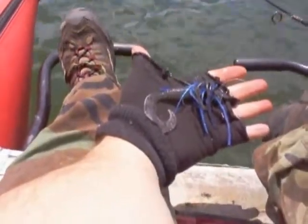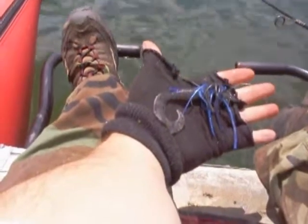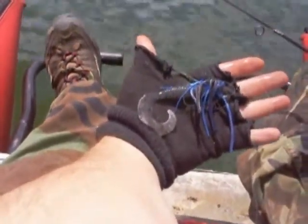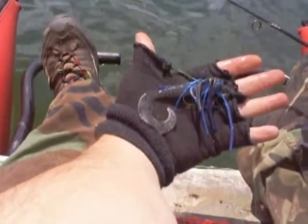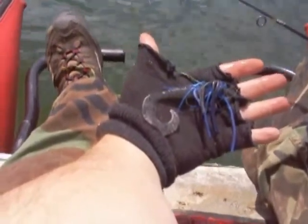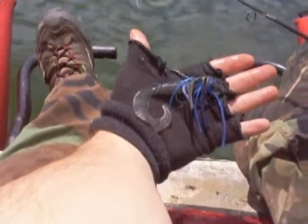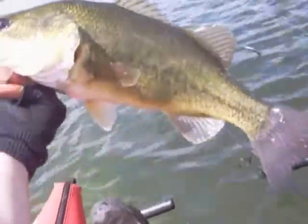Okay, this is the jig and grub. It's a black and blue jig, half ounce, with the 4-inch Zoom grub on there. For some reason, they like the grub a little bit better than they like the craw. I don't know what it is. It's hard to dig it in these weeds a little bit, but every once in a while, that's what gets them. There we go.